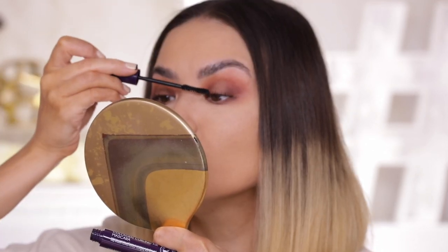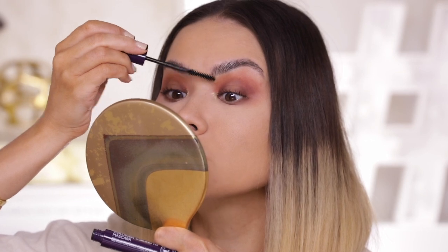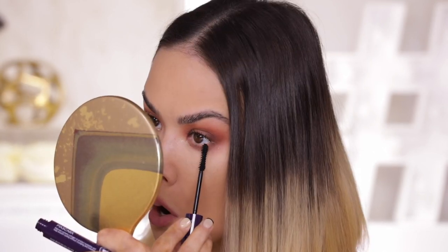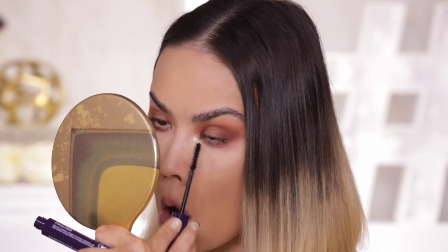So if you have an eye shape that is similar to mine, and if you have shorter lashes like mine, you might also encounter this problem, even if you don't necessarily have any Asian in you. You know what I'm saying? But anyway, I love this mascara formula so much. I love the way that it makes my lashes look to the point where I don't even want to wear falsies. I feel like this is enough.